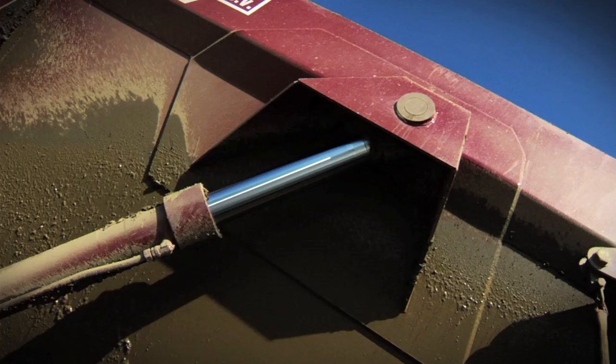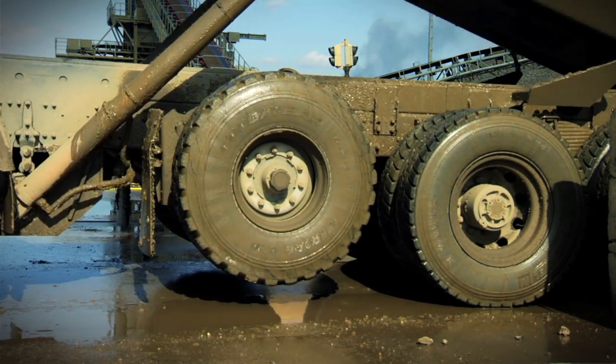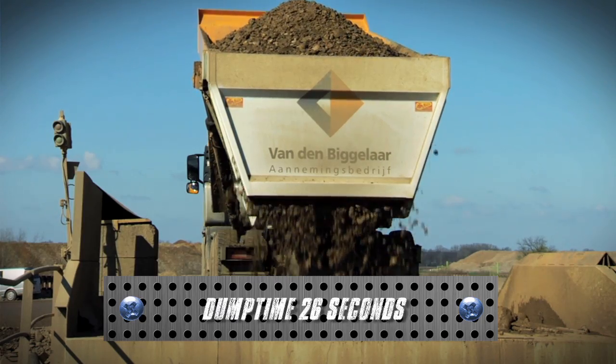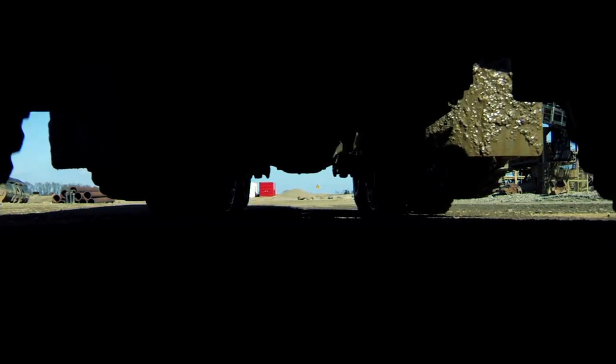The cylinder has a double action. The tipper is squeezed upwards and is then pulled back down again. That saves a lot of dump time. The tipper has a special shape, so it already empties during dumping, thereby emptying as quickly as possible. For us, that's a major advantage. It's just a very great truck.